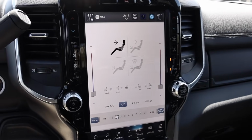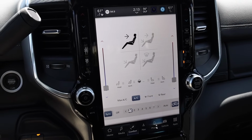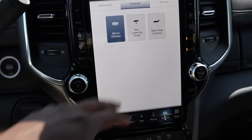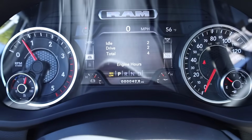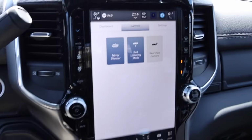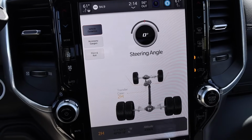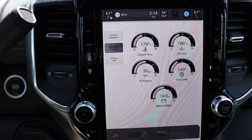This is going to be the largest screen for 2024, 12-inch. Dual climate control, heated and ventilated seats. The ventilated seats are an option, heated steering wheel. And I do like their vehicle app. So if you want to lower the bed for this truck, you do have that option with, oh, my camera froze up there. But yeah, you guys see bed low. So you have those options, and also you have the dashboard. They give you one for off-road pages. Some people probably are going to go off-road with this truck, but with the dually, I wouldn't want to. And then they give you your accessory gauges here.